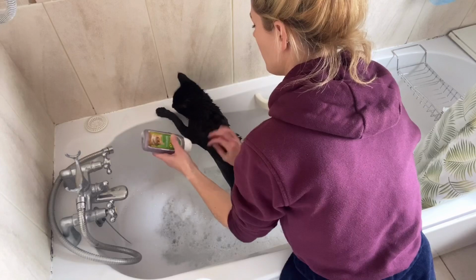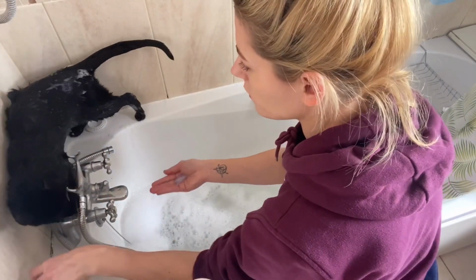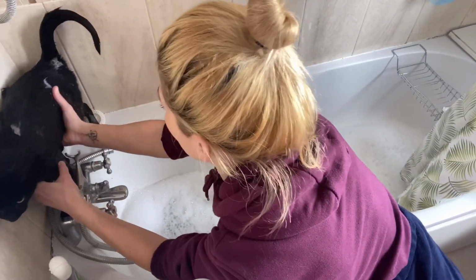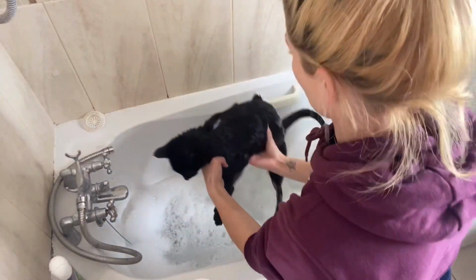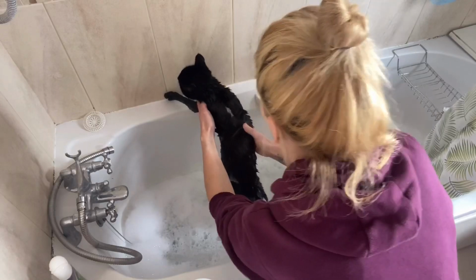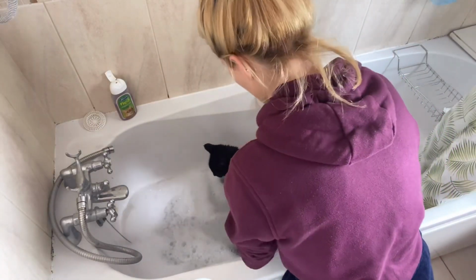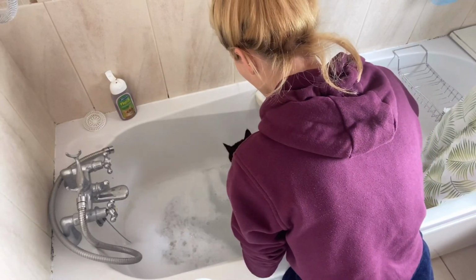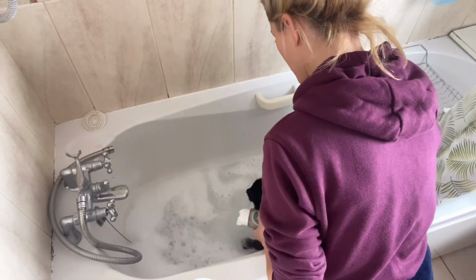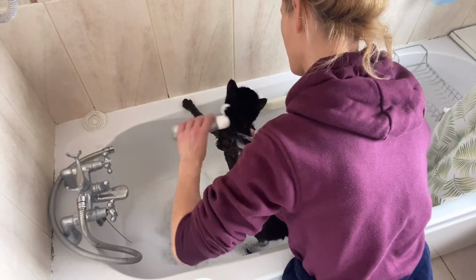Now we need to add a little bit of shampoo. It's okay, stay. He will try to run away. Please don't. In here. Go on. Ooh, he's heavy. Stay here. Like this. Add a little bit of shampoo. It's okay. We add some shampoo. It's not very easy, but it's possible.